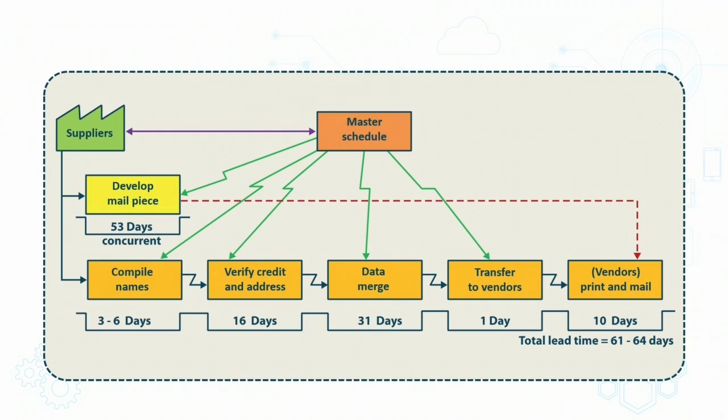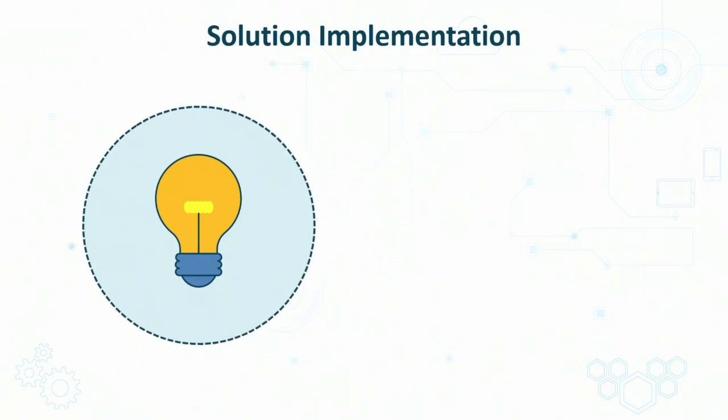Brainstorming meetings are conducted and lists of suggested improvements are generated. Empowering workers to participate in process improvement motivates them and gives them a stake in wanting to make their processes as efficient as possible. In solution implementation, teams decide which improvements to address first.